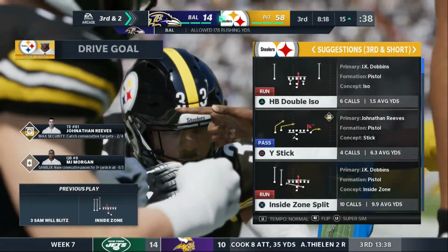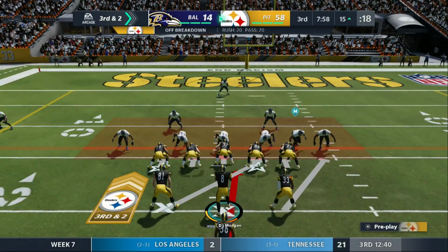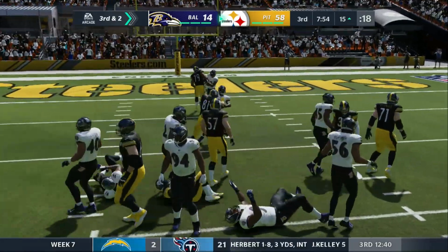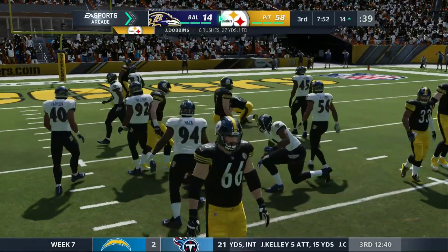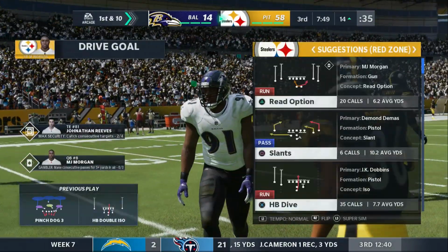Not much on that run, Charles. No, that's exactly the way to execute a run blitz there. They guessed correctly that they would move the ball on the ground, honed in on it, and stopped them. Mark that down for a win in the defense's column. Steelers.